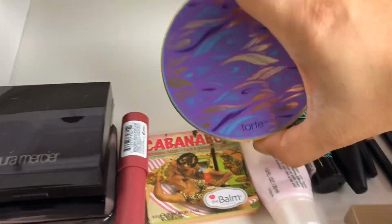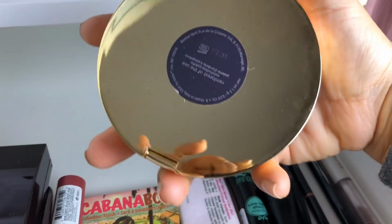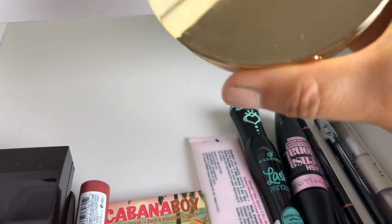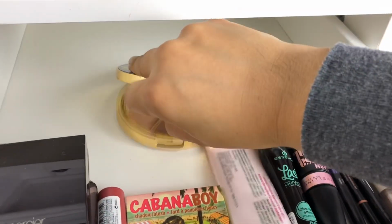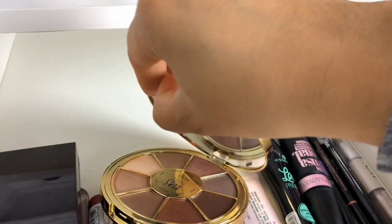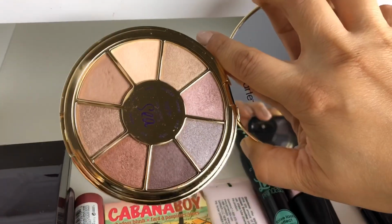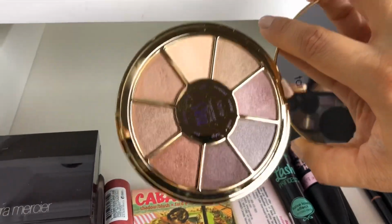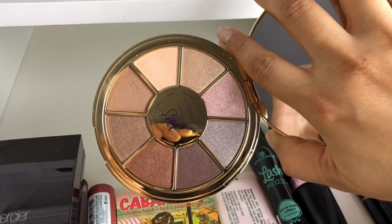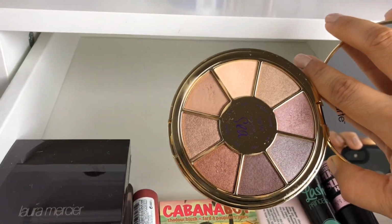So I'm going to start with the palette. This week I was using the Tarte Rainforest of the Sea palette. And to be honest with you, I didn't wear it that much. I mean, they look like lighter shades as I'm showing you on the camera, but most of these are mid-tone and darker shades.